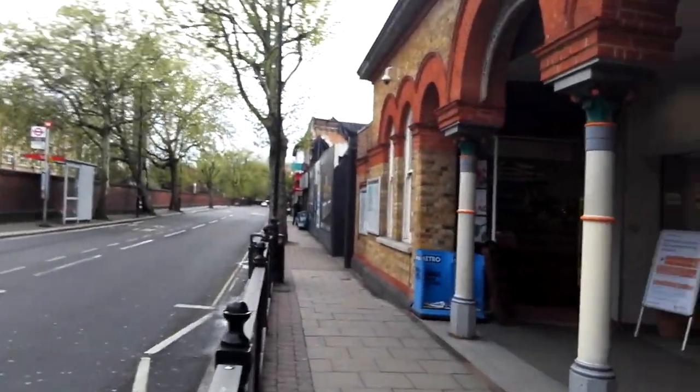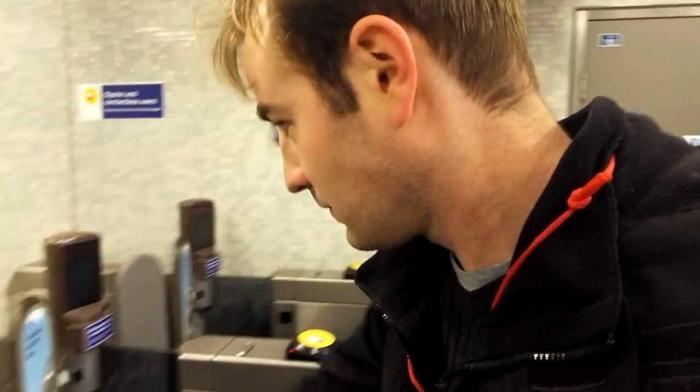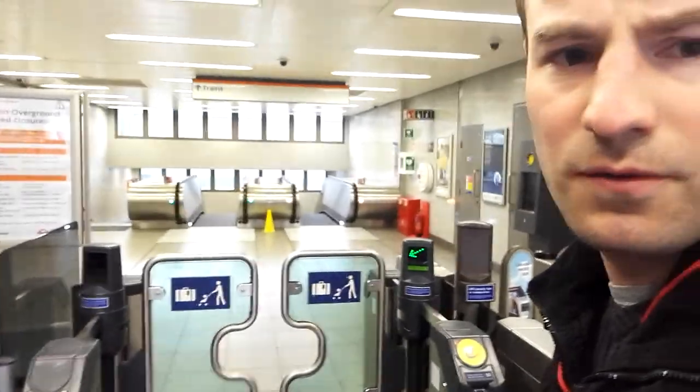So I'm just going to walk through here. This is the entrance. I'm just coming up to the ticket barrier. Just hope my ticket works. Typical, my ticket didn't open the barrier. Just bear with me a minute. Excuse me, my ticket didn't open the ticket barrier. So I'm just having the ticket barriers opened for me. Thank you very much. So I'm now into the station and we're just coming up to the escalators.